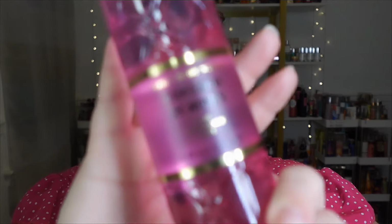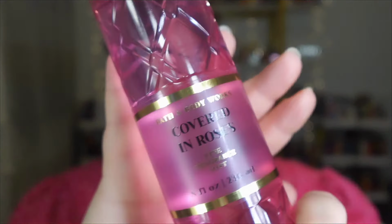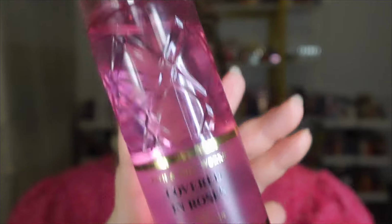So today, we are going to talk about this new one released from Bath & Body Works. It is part of their luxury line. I decided I'm going to start calling it that because some of these scents are pretty damn good, y'all. I ain't going to lie. And the one we're going to talk about today is Covered in Roses. Oh, honey, cover me in some roses.